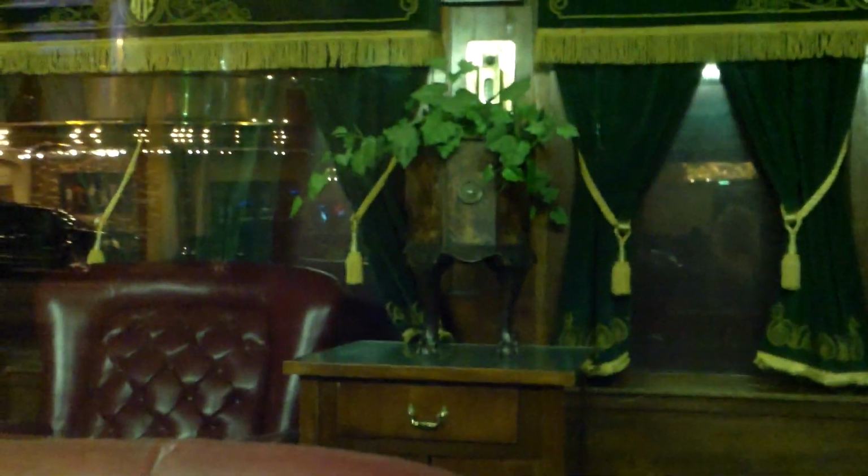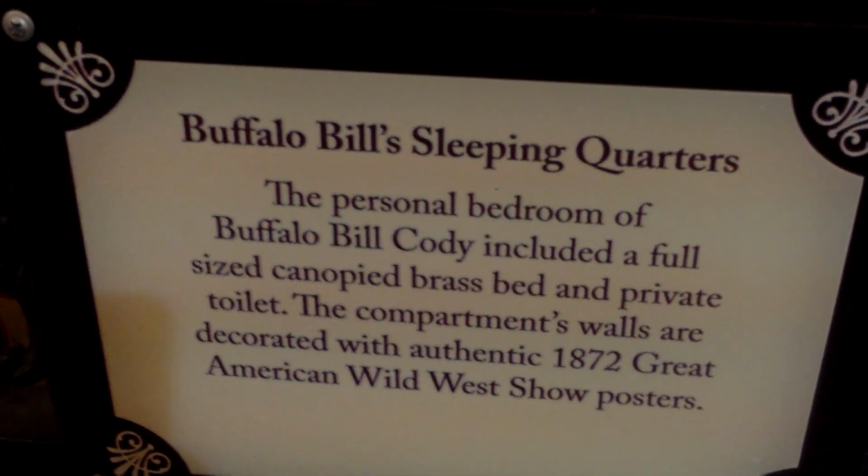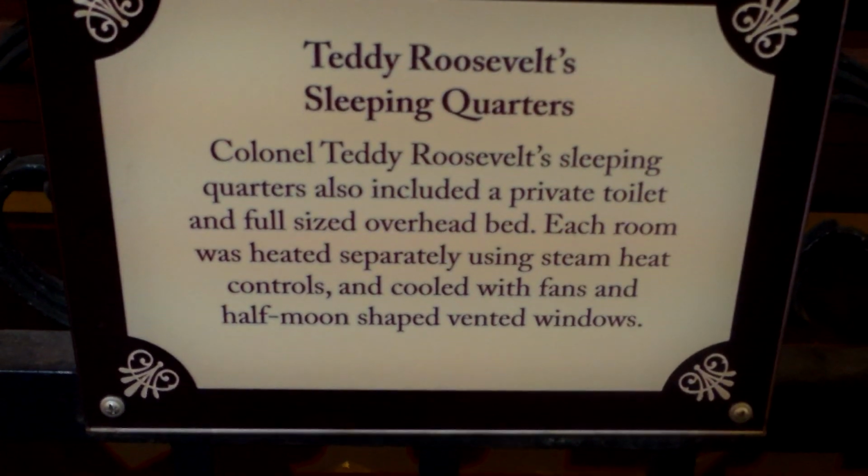Now, hopefully I'll be able to show you some other inside, but there is so much reflection, and it was the same in the day. Oh, well, if I press it against the window, it shows pretty well. Look at this, guys. Look at it. Buffalo Bill sleeping quarters. I'll see if I can show you something. Teddy Roosevelt's sleeping quarters.